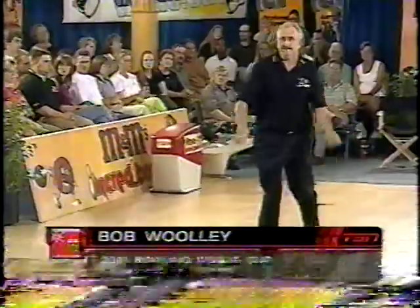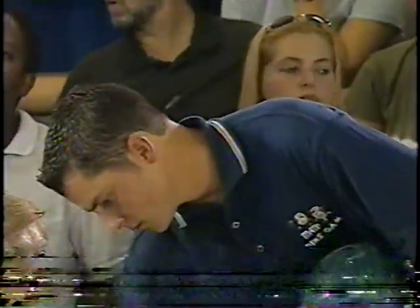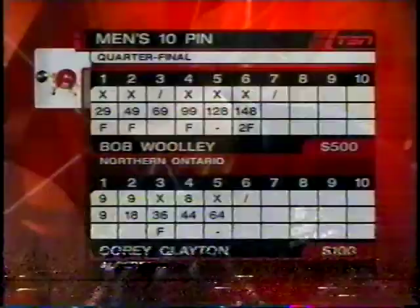One more frame. Any money would put him over, and he's got a big pin count lead. 7 pin up. He missed this once. Not very often in his career will he ever miss the 7 pin. All right, Corey has a chance here, and it's slim and none. And if he doesn't get a strike, none will have left town.